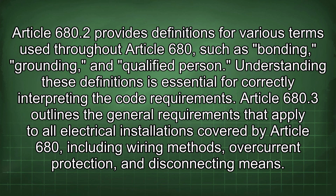Article 680.3 outlines the general requirements that apply to all electrical installations covered by Article 680, including wiring methods, overcurrent protection, and disconnecting means.